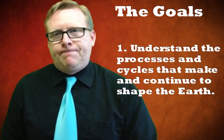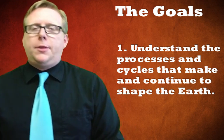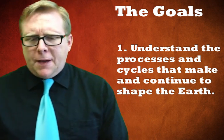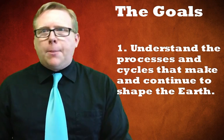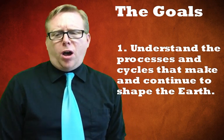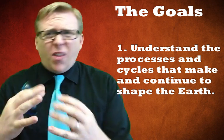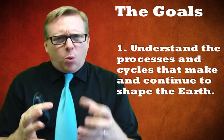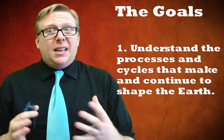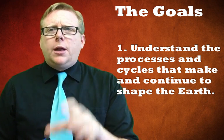So here's our first one. Really easy. I want you to understand the processes and cycles that make the earth and continue to shape the earth. Right? This is all the stuff that you can get out of a textbook or you get in the lab or in the class, and it's all the subjects. Things like earthquakes and volcanoes and plate tectonics and weather and climate and the water cycle and astronomy and all that other really cool, awesome stuff. I want you to be able to learn that stuff. Really interesting. Now, that's kind of why we're here. Now, there's some bigger goals we're going to get to, but I want you to be able to understand that.